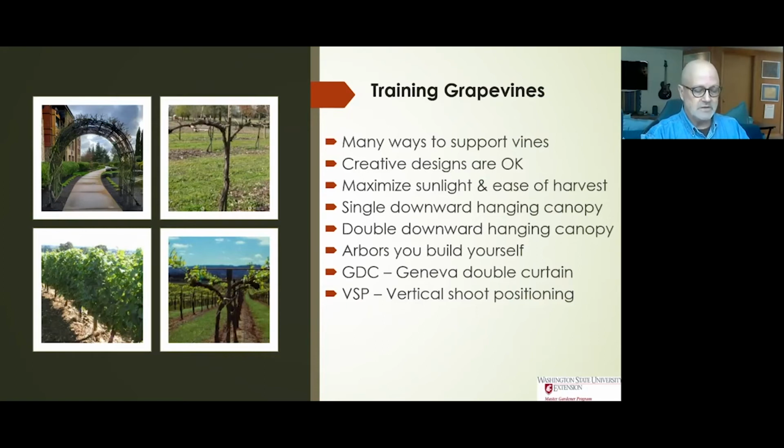The upper left is a decorative archway. I don't want to be the one to get up there and prune and harvest from that. Doesn't look like it's very easy to manage, but it sure is beautiful. You can grow grapes to be beautiful. You don't have to always grow them to get fruit. But in this case, I think that's what they were going for.